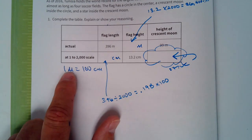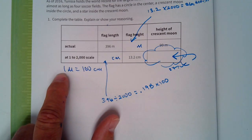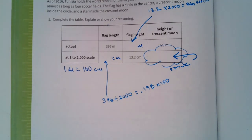As you figure these things out, keep this in mind. 1 meter is equal to 100 centimeters. You might want to write that down somewhere. That's going to come into play more than once. 1 meter is equal to 100 centimeters.